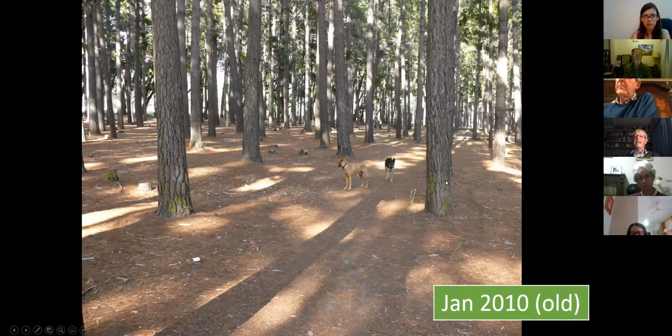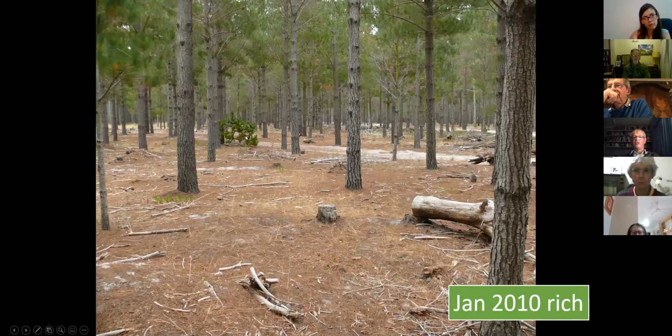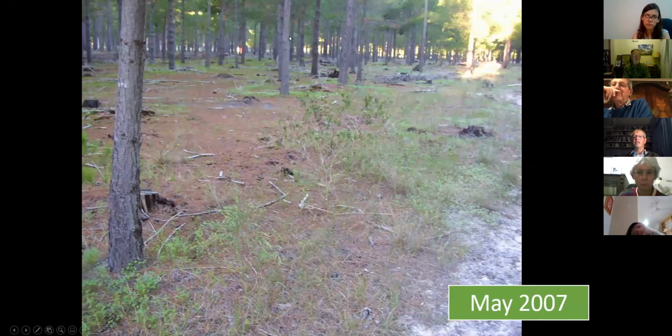This is what that dense old 40-year-old pine plantation looked like. See, there's nothing underneath compared to what the previous picture I showed you. And then if you compare it to the corridor, which ran over there, which has got a lot more, with our one Leucospermum plant that we tried to protect. So this is what that corridor looked like. It was much more open, and we had a lot more growth in there.